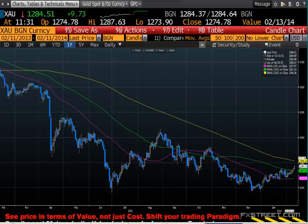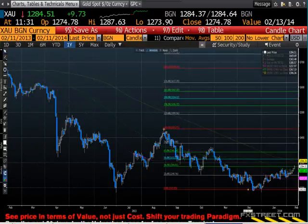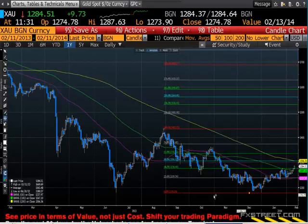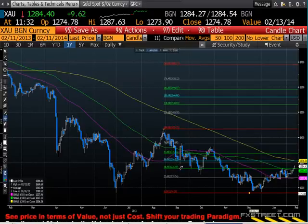Really nice uptrend there. From the high that we saw in August all the way down to the low that we saw in late December, another level, if we get above the 1306 level, which is the 50-day moving average and the 200-day moving average, that also coincides with the 50% retracement of that August to late December sell-off. And then above there, you've got 1336, which is the 61.8% fib retracement of that level, and just below those highs that we saw in October.